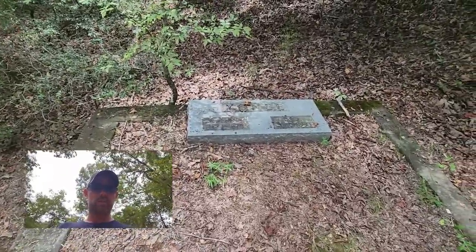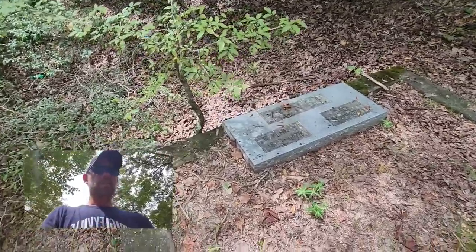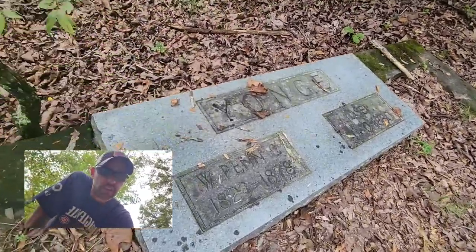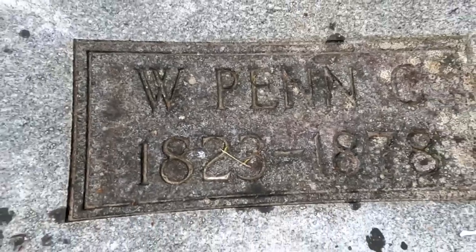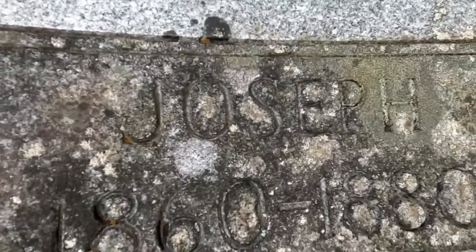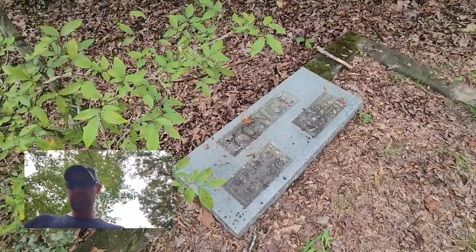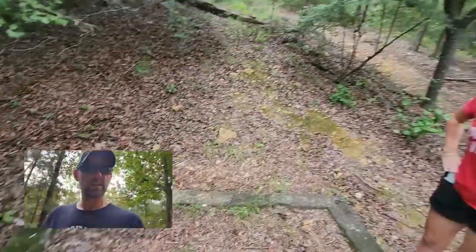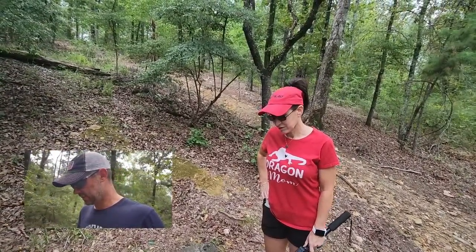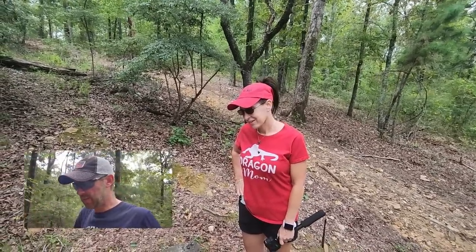So he was what, 55? And his kid was 20. I don't want to step on his grave, but I'll show you this. 1823 to 1878. And then his son, 1860 to 1880. So, only 20 years old, he had to have some kind of illness. Something going on there. I just wish we knew. I wish we knew more of the story, man. Me too. I hate unfinished stories. I have to have an ending. Where's the wife? Why would she not be here?